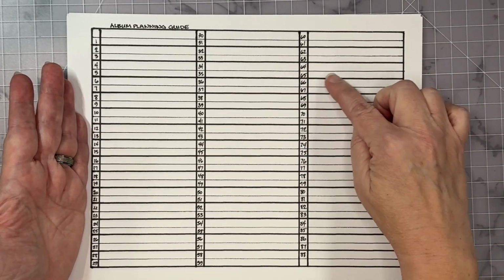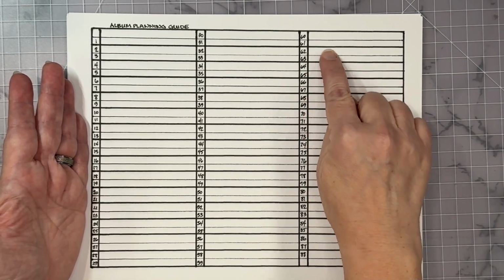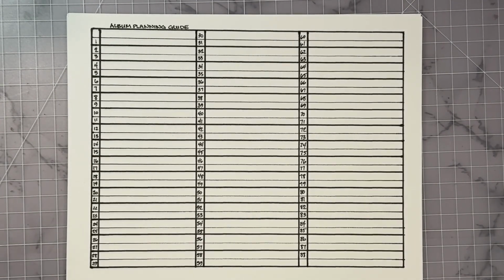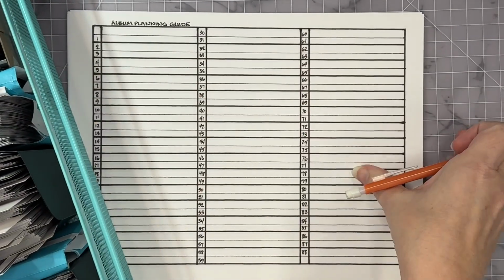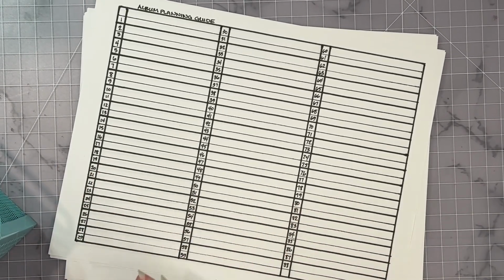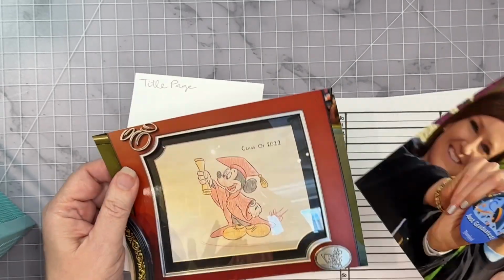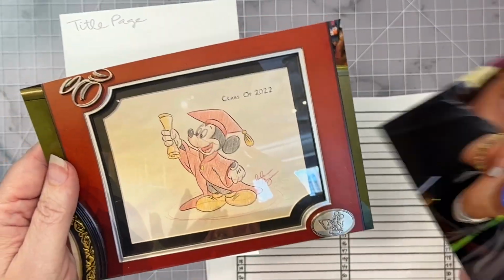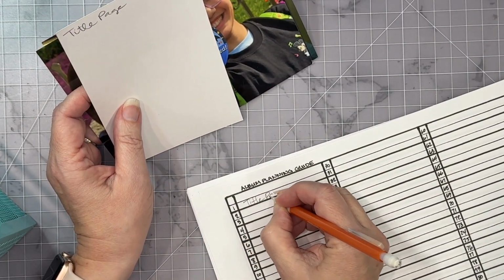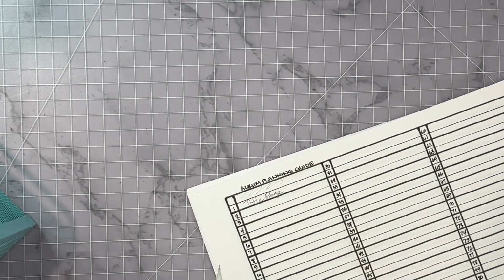So that would be like 60 to 70 single pages. And so I love to use these album planning guides. So now that my pictures are all sorted chronologically and arranged, I'm going to pull them out and look at what I've got behind each tab and see, okay, this one, I want this to be my title page. That's a spoiler for next week. So I'm just going to write title page, and I'm only writing it on half because it's going to be a single page, because obviously there's nothing on the other side of the title page.